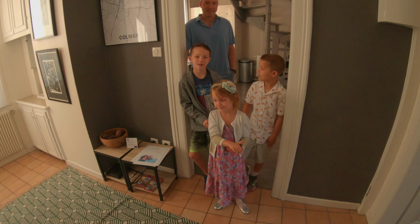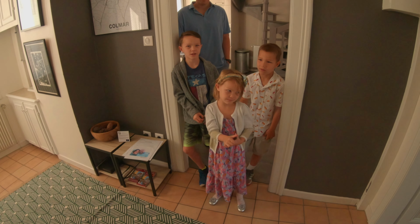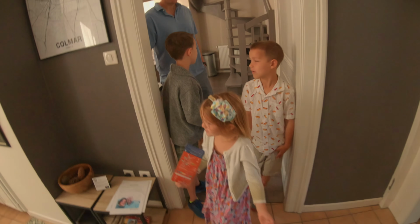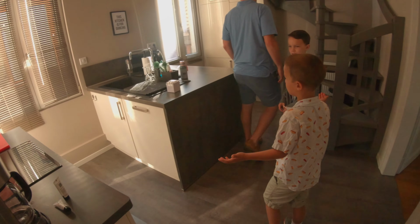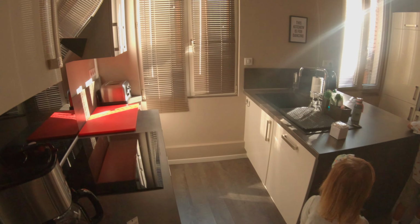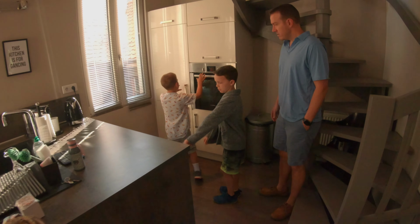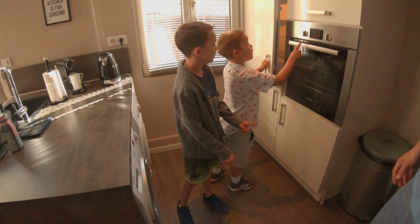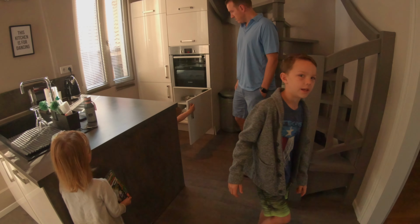Hey guys, we are in Colmar, France, and we got an awesome hotel here. Let's show you around. So this is the kitchen. Here we have some cabinets. Right here is washer and dryer. Here's fridge. Oven.